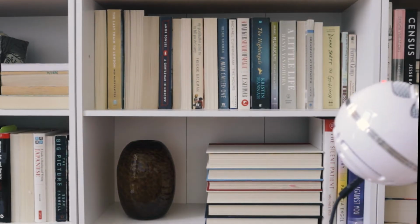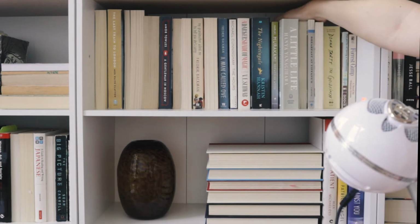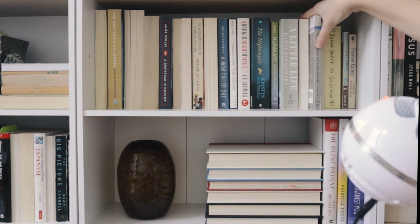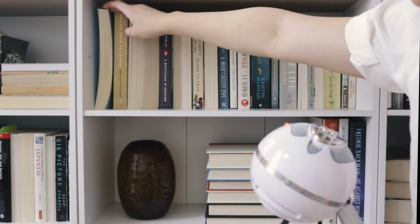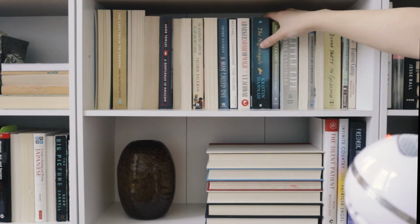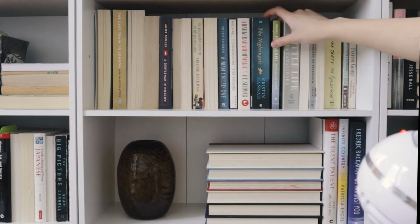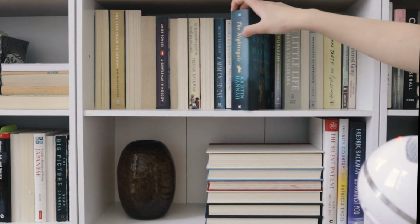Okay, so now we venture on into the general fiction area. I don't know why Breakfast at Tiffany's is on this shelf. That should probably be on the classics shelf, but whatever. We have some books here. I would say my favorite on this shelf would have to be, how did I forget? Obviously, The Nightingale is probably my number one.